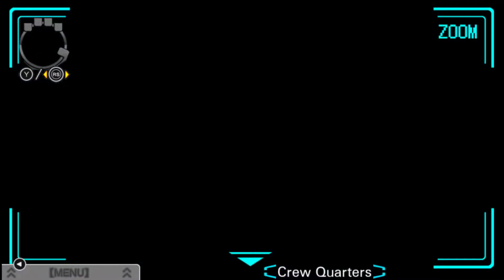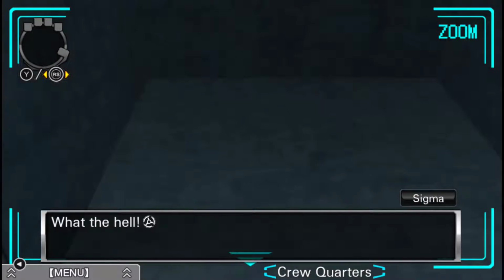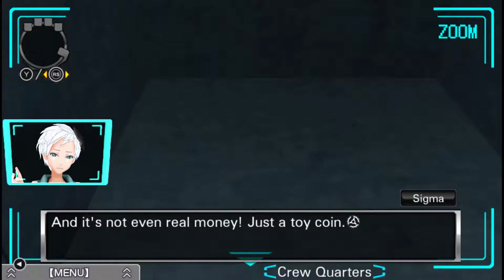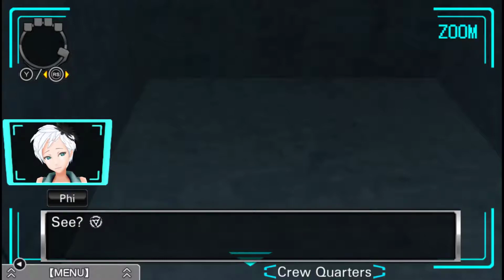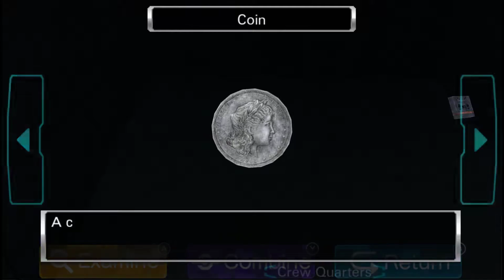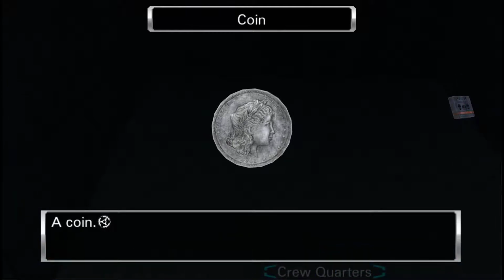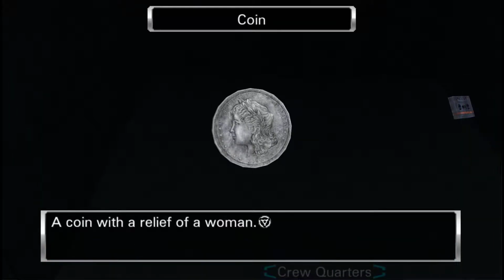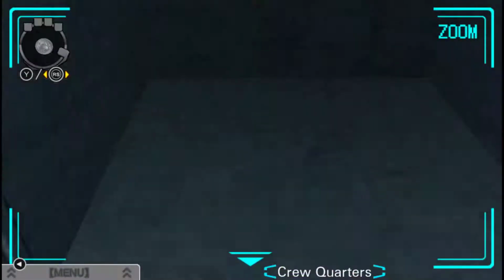A coin, right? What the hell? What is it? There's only one coin in here. And it's not even real money. Just a toy coin. But what were we gonna do with real money anyways? See, didn't I tell you? Damn. Strange coin. Relief of a woman, okay. Guess it's not that strange.